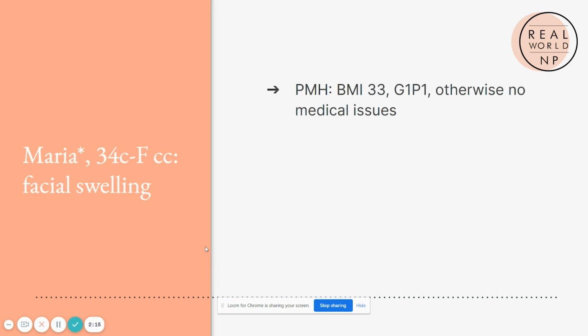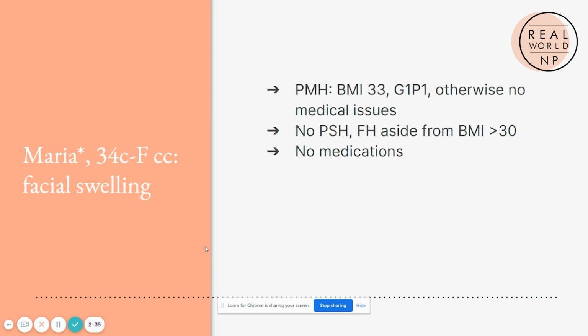So for past medical history, she has a BMI of 33. She has one child, one pregnancy and one live child who's 4 years old. Otherwise, she has no other medical issues that she knows about. She doesn't have any past surgical history or family history aside from a BMI that's greater than 30 in her family members, but she denies any history of these symptoms or cancers or any of the major causes of death in her family, ASCVD, cancer, diabetes, hypertension, things like that. So none of that she knows of.